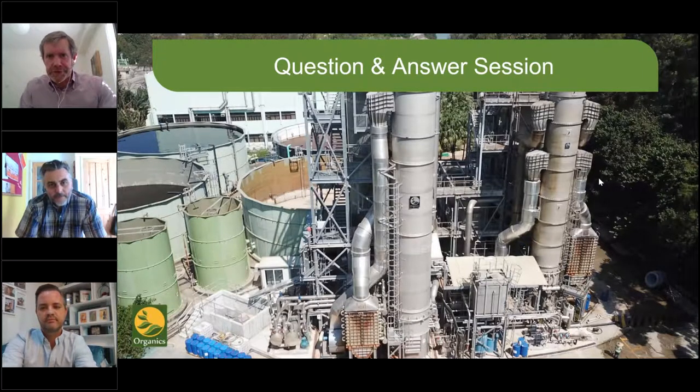Suspended solids without pre-treatment, obviously there's pre-treatment options, but what would be the typical? Yes, without pre-treatment, solids can be an issue. Plastics carry over from waste treatment facilities, but as long as the solids genuinely remain in suspension, so suspended solids of 3000 milligrams a liter and upwards even, it can be managed.